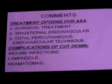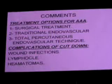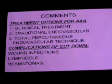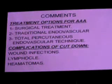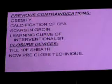The treatment options for AAA were surgical treatment on one extreme, and the next one is the traditional endovascular with cut downs. And now on the other extreme is the total percutaneous endovascular technique. The complications of cut down, we are well aware of: wound infections, lymphoceles, hematomas more common, but also other factors like patient discomfort and other injuries like neuralgia due to damage to the femoral nerve, and many more.